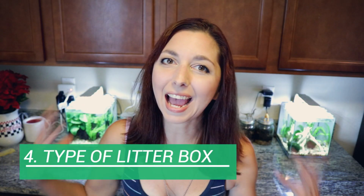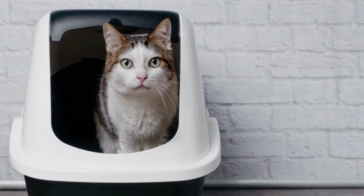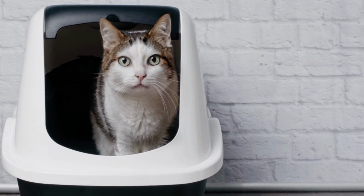Number four is having the wrong type of litter box. There are a lot of options when it comes to litter boxes out there. My typical recommendation for a litter box is just to get a very large, normal litter box, preferably with a higher backside if you can find them. A lot of cats will not use hooded litter boxes in my experience, and that can cause a lot of problems with inappropriate elimination in your house.